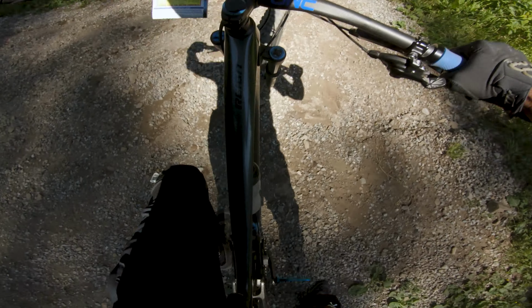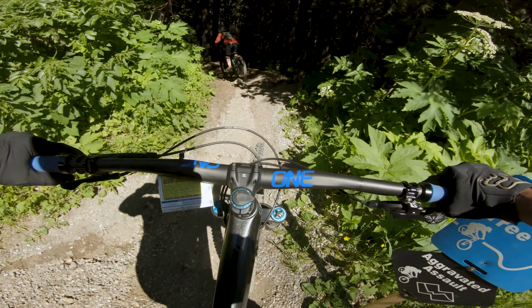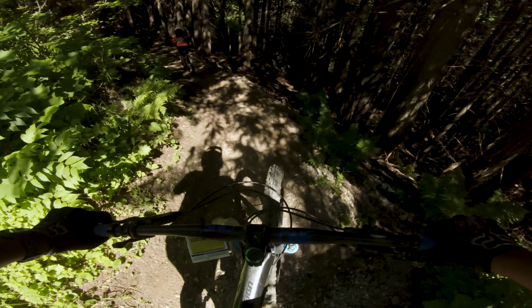The boys and I made our way over to a blue-rated tech trail called Hollow Tree, which turned out to be one of our favorite trails.